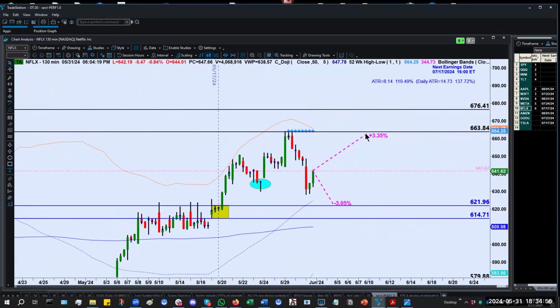So if price returns here again, and given that we actually saw this drop from here, it's quite likely that if it gets back here again, you're going to see another wave of selling come out of this level. So we'll be waiting for that. So that's a little less than 3.5% above here.